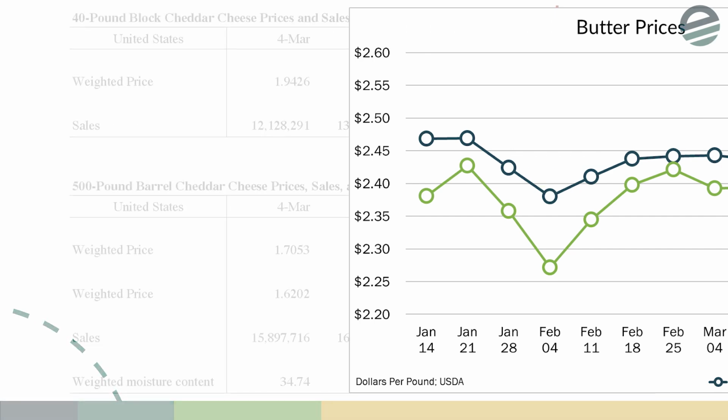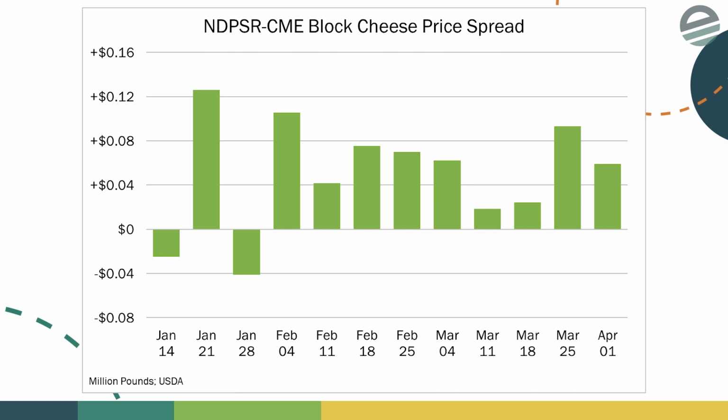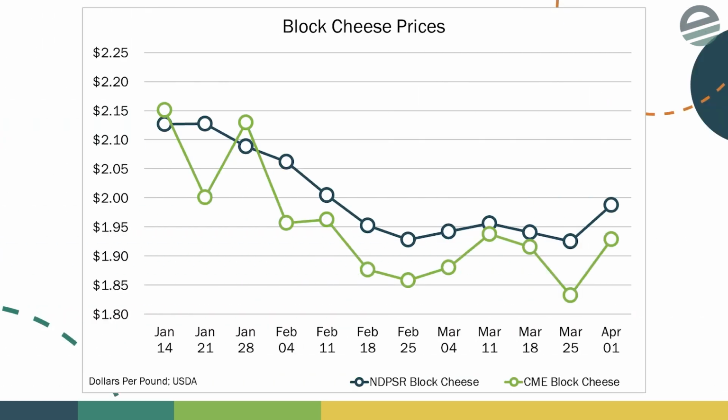And in cheese blocks, 198.81. That represents a plus 6 to the CME 1 week average of 192.90. We traded 13 loads on the exchange that week. And that was a week where the CME gained 9 cents. Here on the NDPSR, just a little bit over 7-cent gain. So some of those gains at the CME not reflected here on the NDPSR.